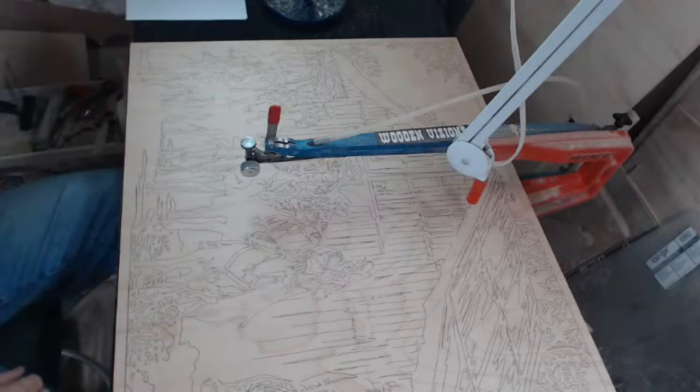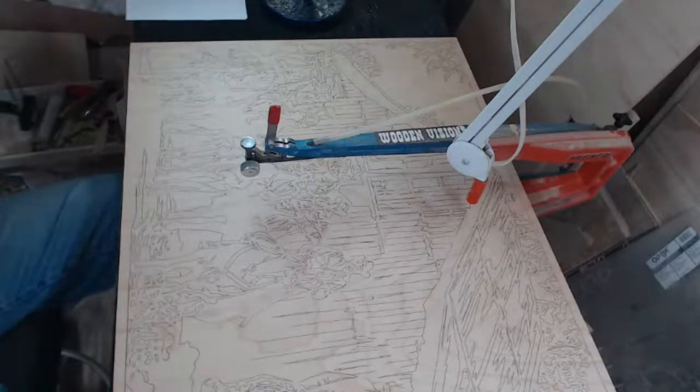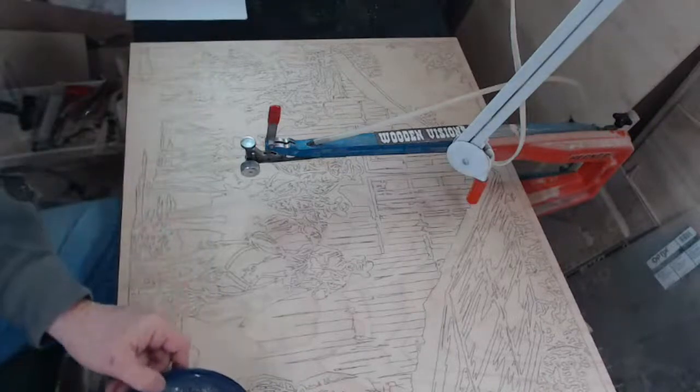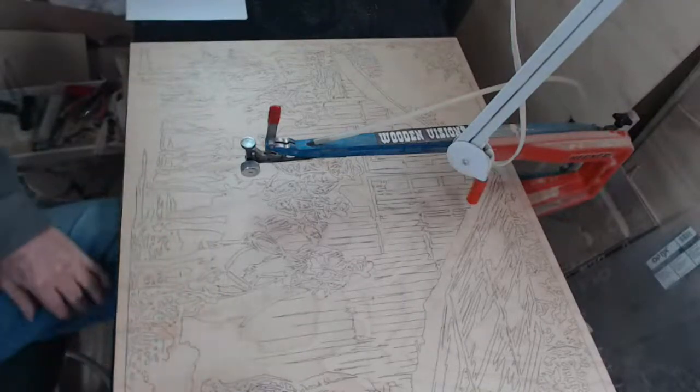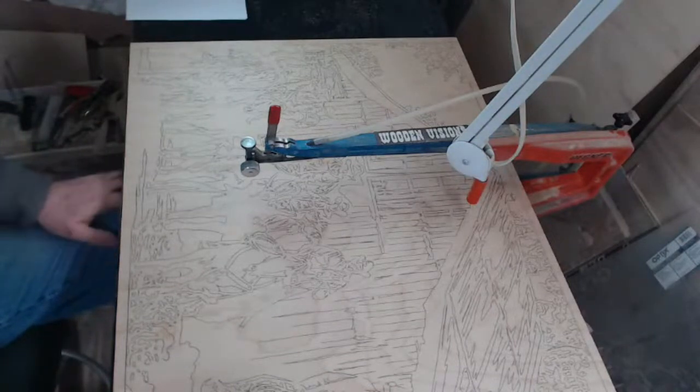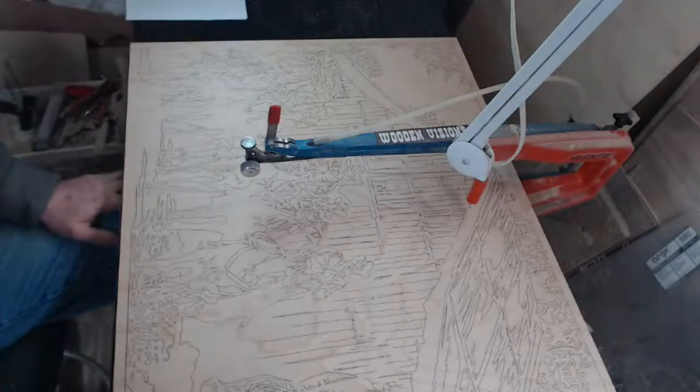Now, I was going to be working on a Yellowstone themed thing, but believe it or not, for me to fit it on a 2 foot by 4 foot sheet, it was too detailed. I traced it out, but for the size blades I use, I would have to make way too many changes. And I still may do it in the future. But that's what it is.